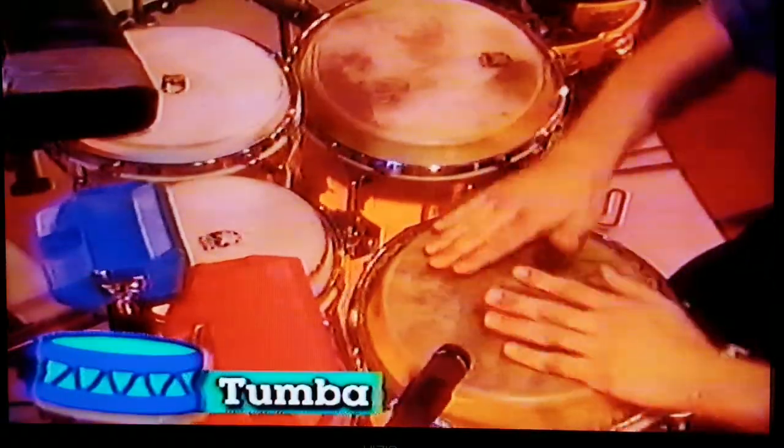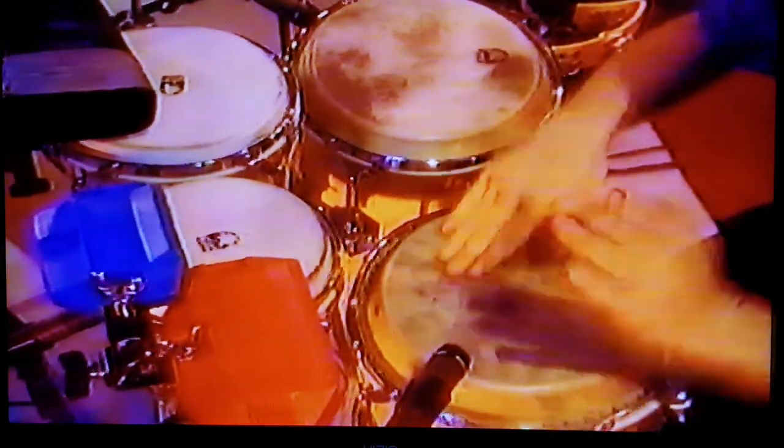The bass drum and snare drum have two friends from South America, the congas. The big one is the tumba, and the next is the conga. They make enough different sounds and rhythms to accompany an entire band. Here's something I know you like.